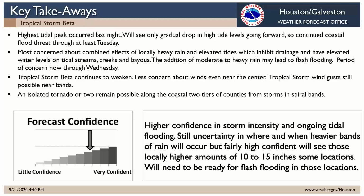So, final slide here. We did have our highest tidal peak, we think, last night, and we should see gradual drops in the high tide levels going forward. So we will have continued coastal flood threat through at least Tuesday, but really through Wednesday. We're really concerned about the combined effects of the high tides and the locally heavy rain. And this is helping lead to a greater flash flood threat than if it was coastal tidal alone. Period of concern now is now through Wednesday. After Wednesday, the rain should move out. Our tides are trending down to begin with, and so much better Thursday and beyond.